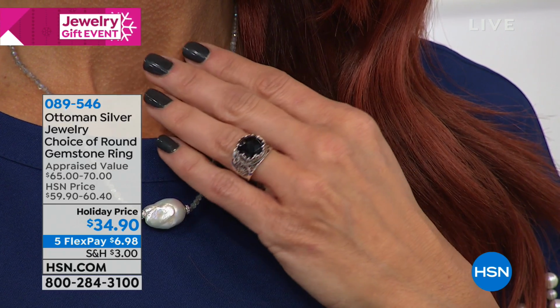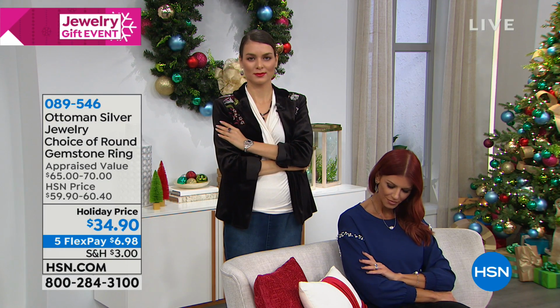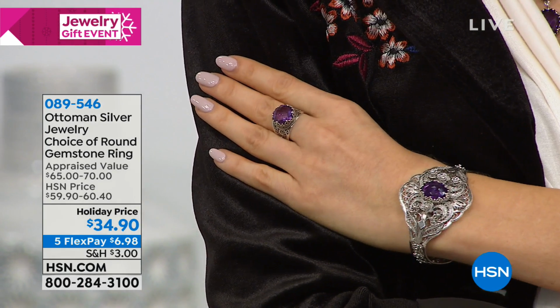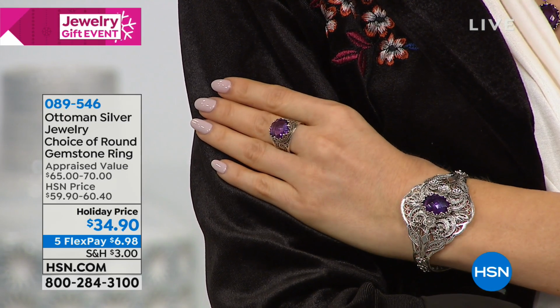You can see a king or a queen's crown very easily. Oh, it's so pretty. This is one of our biggest ones. I mean, the crown, the Sultan ring. It's beautiful. Yeah. It's unique, it's regal. It's comfortable, it's smooth. By the way, we like to say go up one size in these rings.